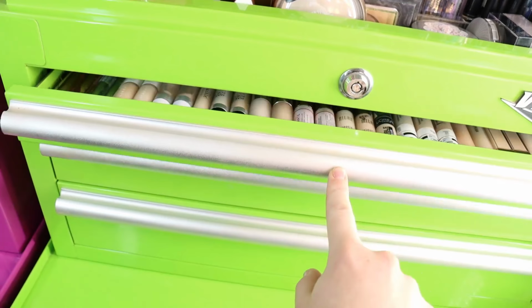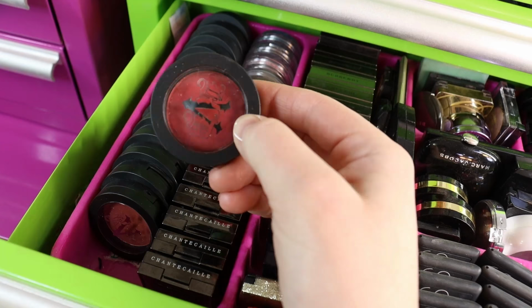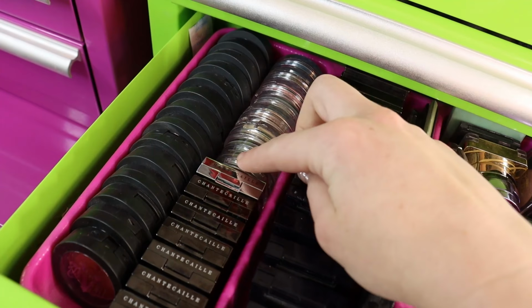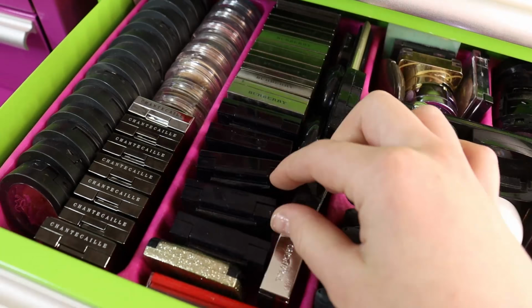And then this next drawer is kind of higher end single eyeshadows. Chantecaille, these are all those Kat Von D's. I've been so tempted so many times to depot these, but I haven't. So these are all Kat Von D. Clinique Pops, I think these ones are some really pretty Palladio. Yeah, these here, this isn't high end, but these are really nice from Sally's. And then Chantecaille, Burberry, Estee Lauder, these are Baked Jelly. I'm not even sure if they make those anymore.